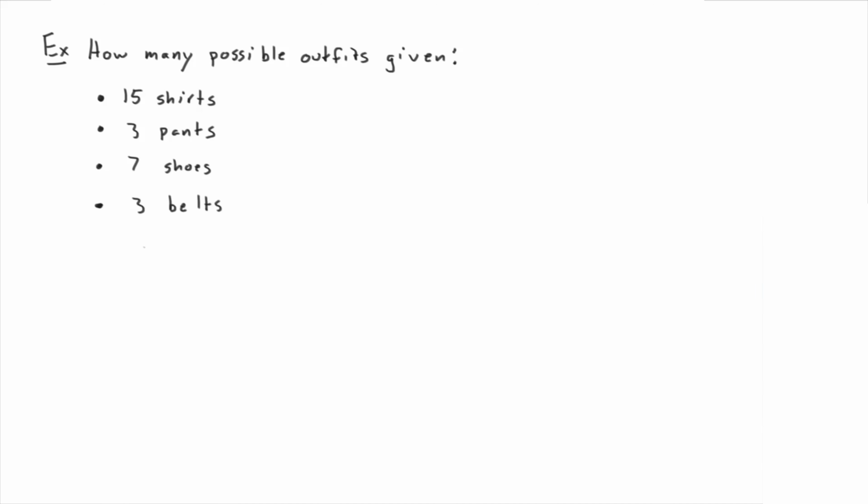But maybe it doesn't need to be quite that extreme to still become a more interesting to solve question. Like, if we add a few more bits of clothes instead, for example, maybe you're choosing between 15 different shirts, 3 pairs of pants, 7 pairs of shoes, 3 different belts, 5 hats, or maybe no hat, and 2 jackets. How many possible outfits exist now?